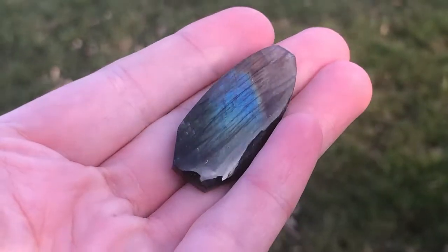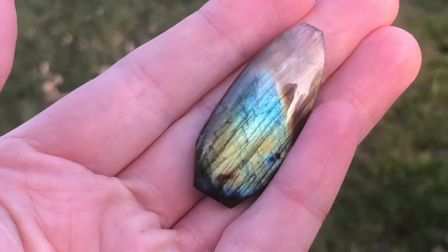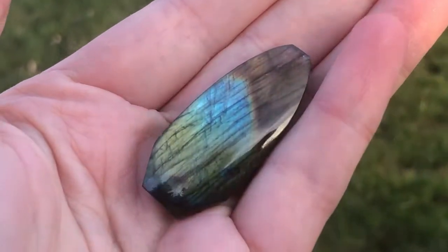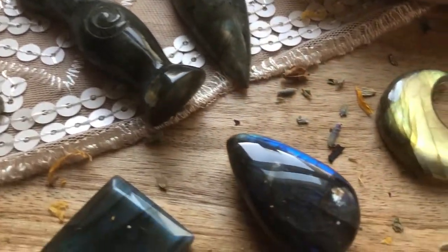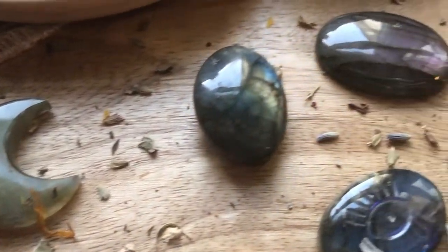Then we have one of my favorite stones, Labradorite. And Labradorite is a really mystical stone that gets its brilliant flash of color from reflected light, similar to how the moon is illuminated by light reflected from the sun. And the energy of Labradorite and the energy of the moon are kind of like kindred spirits. So work with them together to enhance any moon rituals or lunar activities that you're planning.